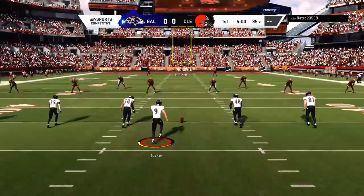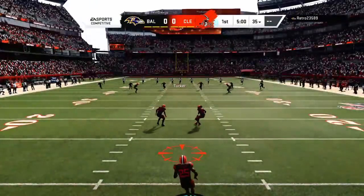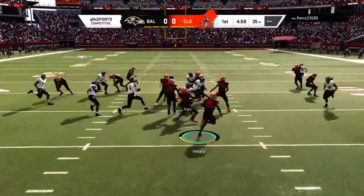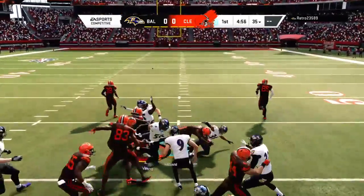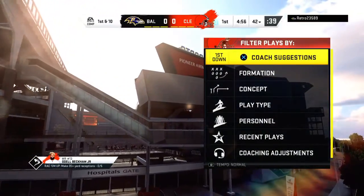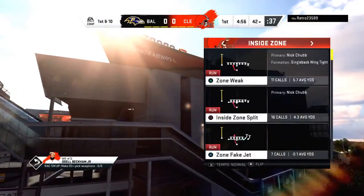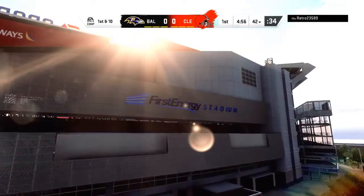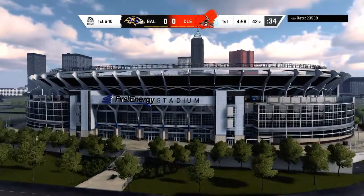Justin Tucker set to boom this one away. And off we go from Cleveland. This is taken near the 13. And he's all the way up across the 40 and down at the 42-yard line. Great return. Well, that return gives them a golden opportunity to go out in front. How will the defense respond after giving up that type of a return?